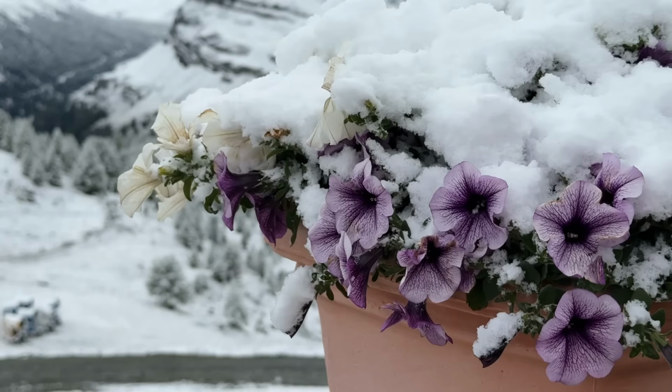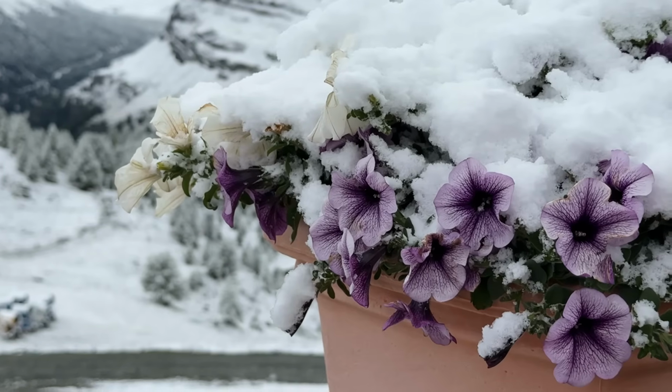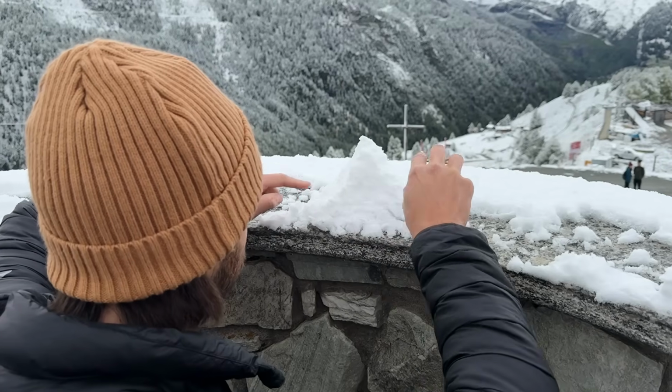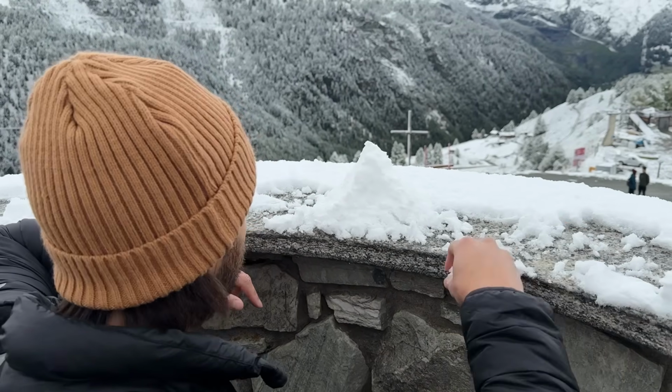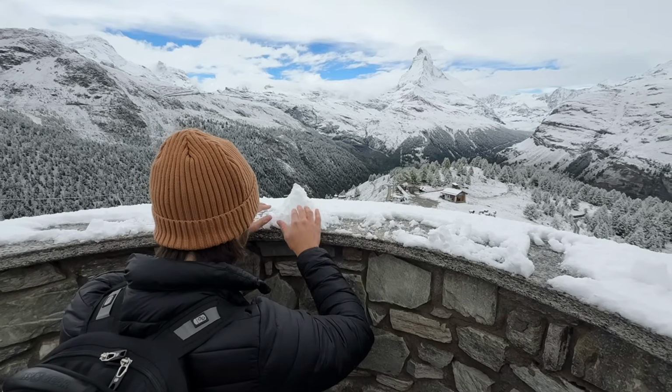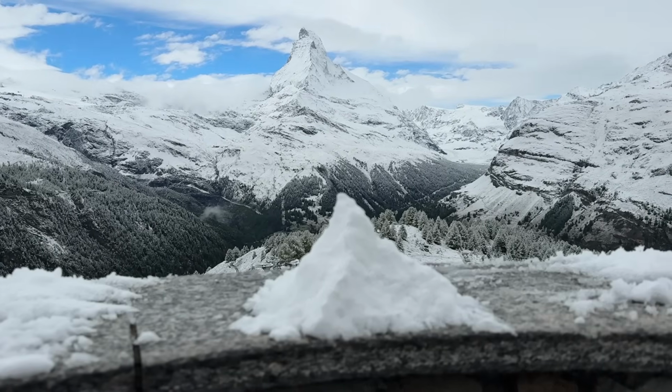There really is something special about the Matterhorn. We just spent, honestly, a couple of hours enjoying the views. We got hot chocolates from the cafe. Christopher made a mini Matterhorn, and we just took it all in.